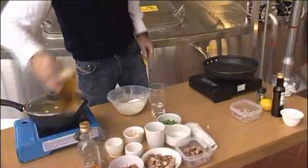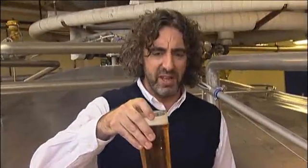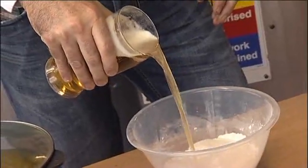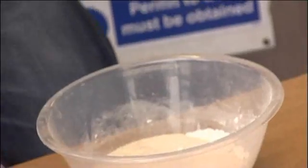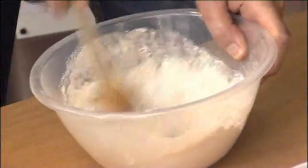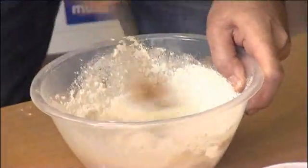However, being in Rome and all that, why use water when you've got great beer? So any kind of lager or ale in this is absolutely beautiful. So I'll show you how to judge the consistency. In with your liquid. Give it a mix round. Just start amalgamating all that together. And we want to get a nice semi-sticky dough.